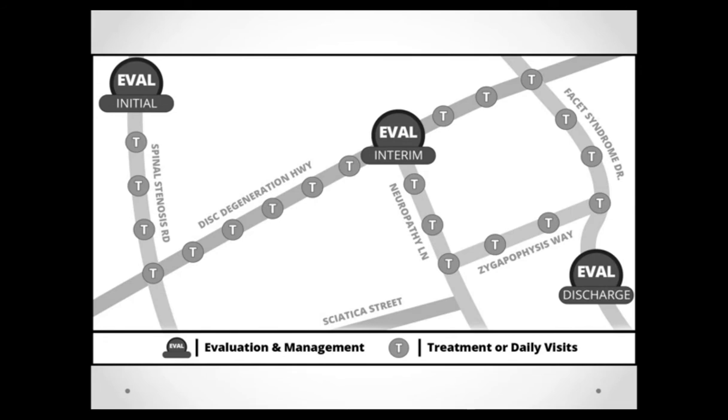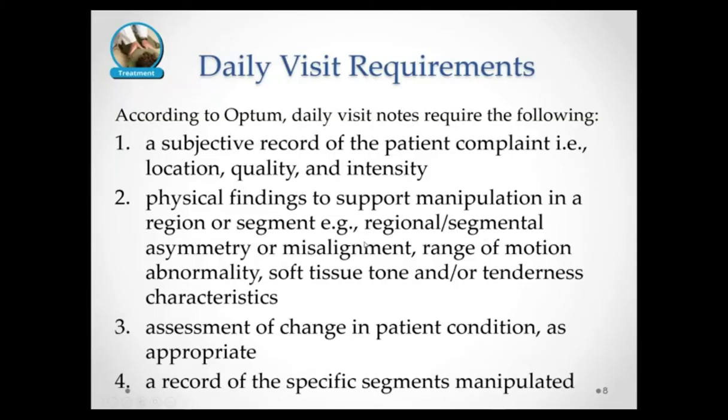You understand that message. So what I want to do now is share with you, I think I have 5 different sources of what is required to document these visits. This one is from Optum. What I've done here is get a list of Optum's daily visit requirements, and this is one of their policy bulletins.